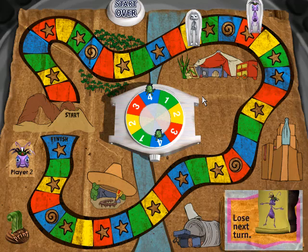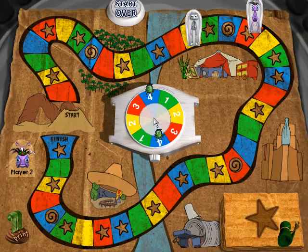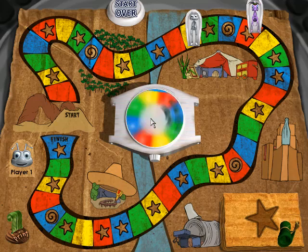You accidentally get stuck to a piece of fly paper while rehearsing the new act. Talk about a sticky situation. Lose next turn to get unstuck. Player one. 1 plus 2.